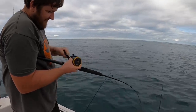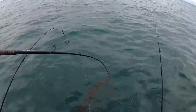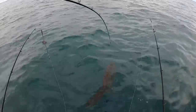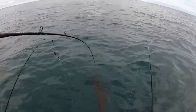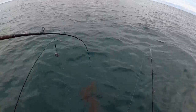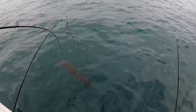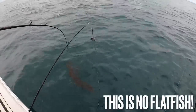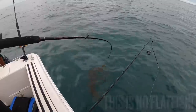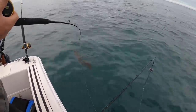reckon this is a turbot. You wanna see the bend in the rod? Check that out! Nice and easy. That is a good fish. This has got to be a flat. There's got to be. Staying deep, isn't it? Yeah, mate. Keep going. We're wrapped in a line. Don't matter.